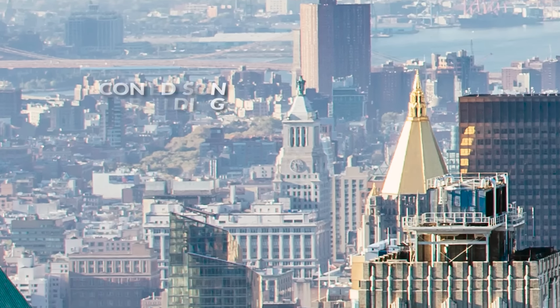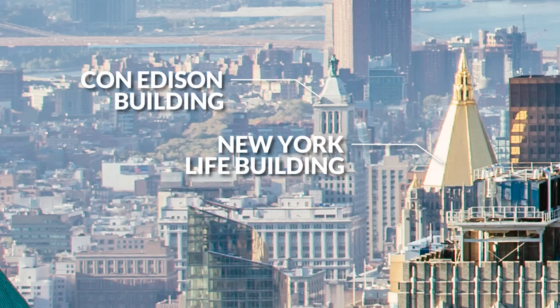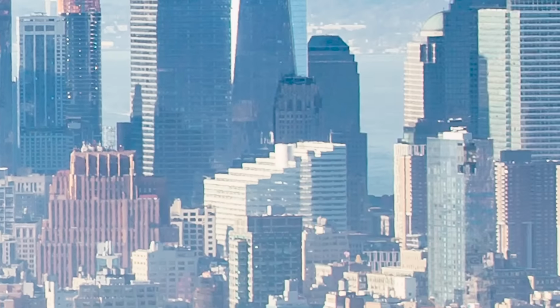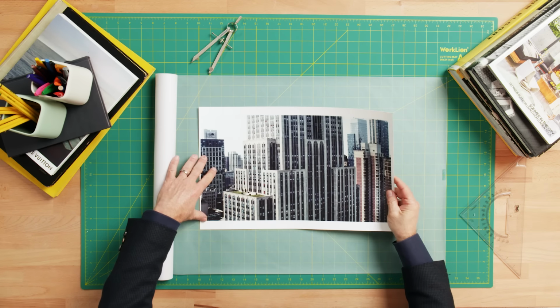So you could see examples of this setback tower all over the city. In fact, there's a number of them even in this photograph. Right here, you could see the Con Edison building in the distance, and you could see the New York Life building over here. And in fact, you could see more recent examples like the World Financial Center here along the Hudson River. So let's get a closer look at these setbacks and look at it in more detail.